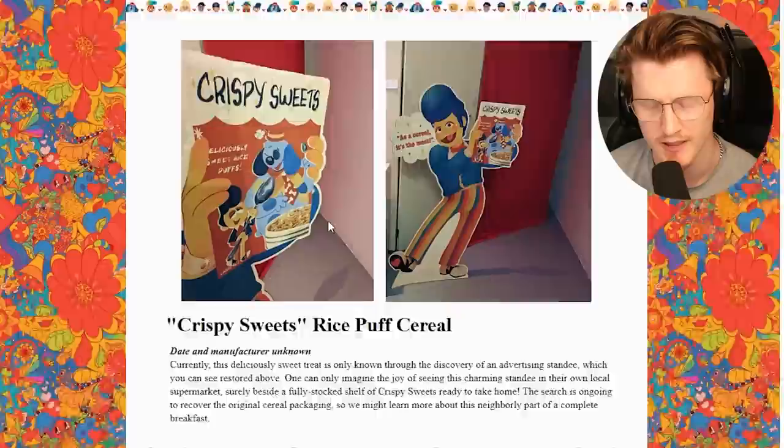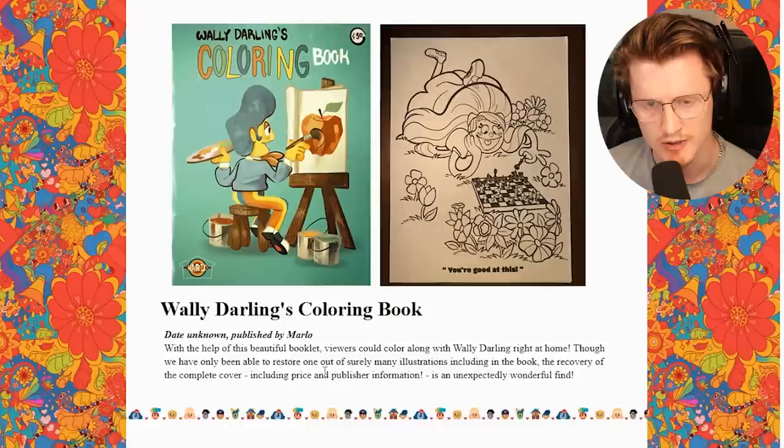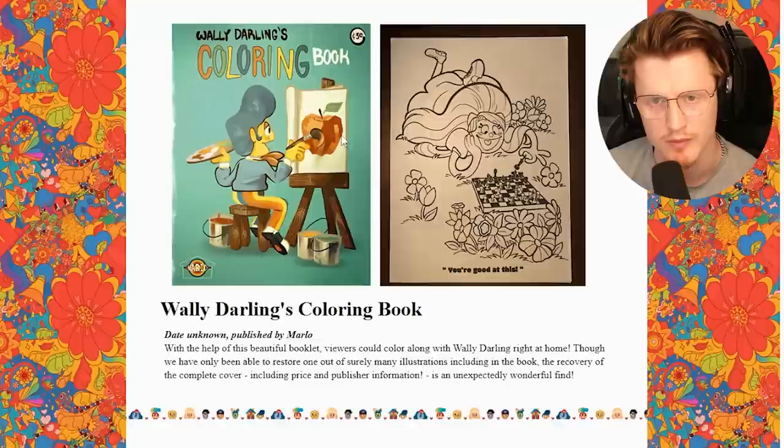Wally's Coloring Book. Date unknown, published by Marlowe. With the help of this beautiful booklet, viewers could color along with Wally Darling right at home. Though we have only been able to restore one out of surely many illustrations included in the book, the recovery of the complete cover, including price and publisher information, is an unexpectedly wonderful find. That is pretty cool. A little Bob Ross there, drawing a golden apple. I mean, let's be honest, if they wanted to, and they probably are, they could literally sell coloring books with all these characters, and it would probably sell like hotcakes.